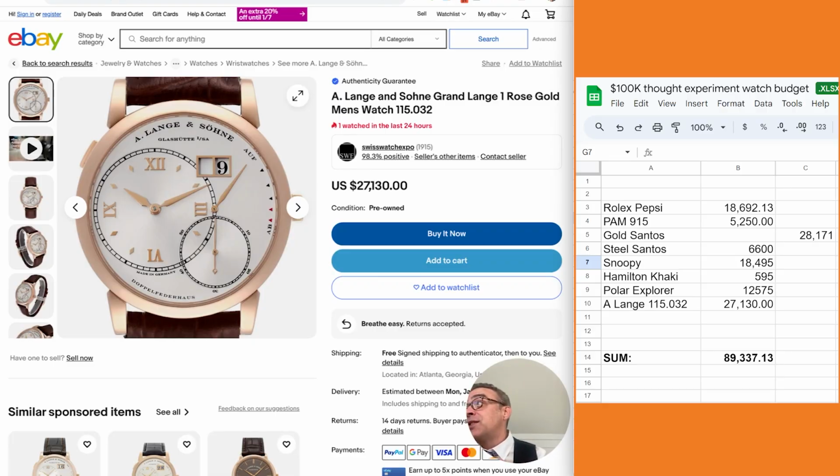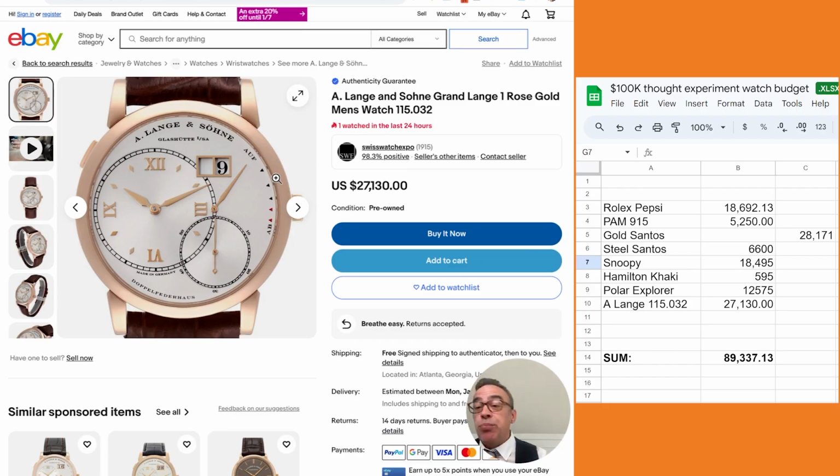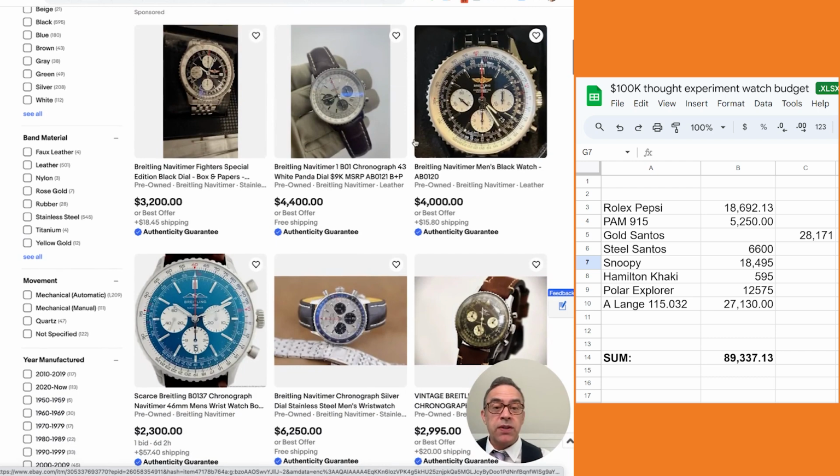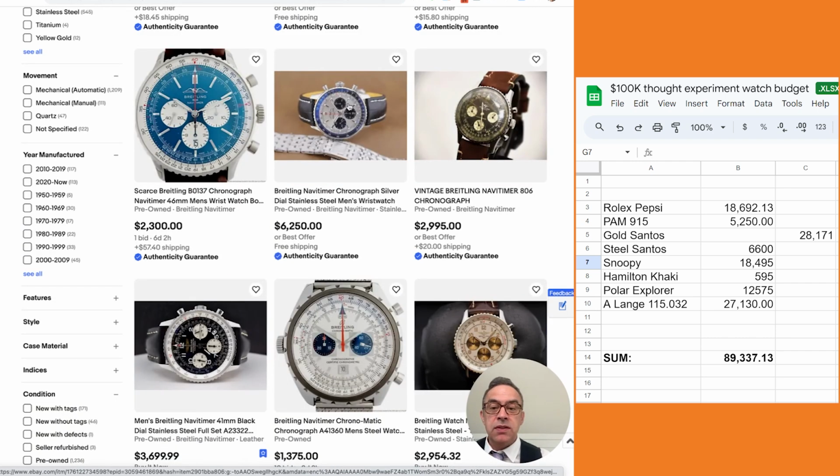Okay, we're looking at a pretty beautiful collection here so far. I've still got around $11,000 to spend, and I think what's missing is a pilot's watch. I know that I love certain Breitling Navitimers, so let's just take a look. 46 millimeter, wow, those are some big boys. Look at how awesome that looks. This too. Jeez, that's a beautiful watch.